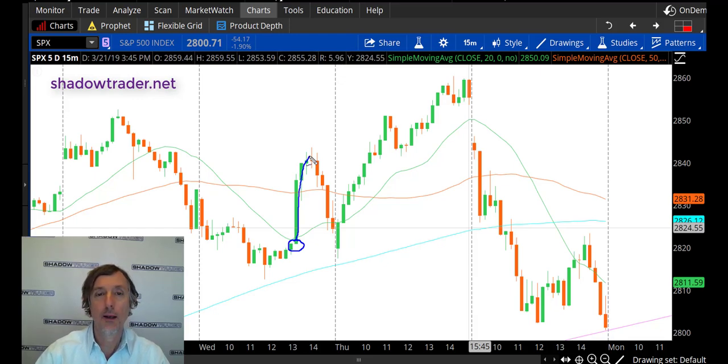Basically, they reiterated that they're on pause for all of 2019. It's looking more like the idea was that it was going to be either 0 or 1 hikes in 2019. Now that has gone down to 0, and there's even talk that there might even be a cut. So obviously the market loves this.